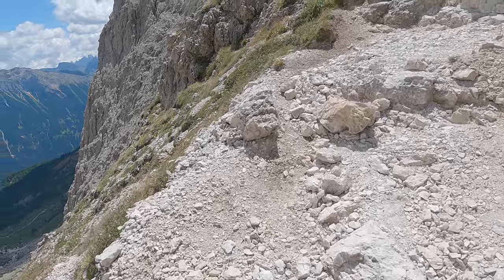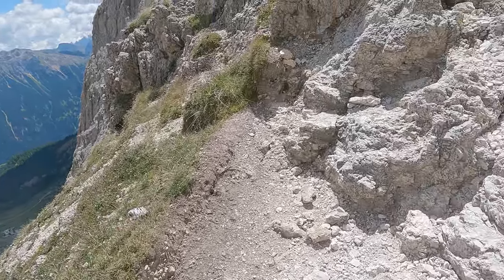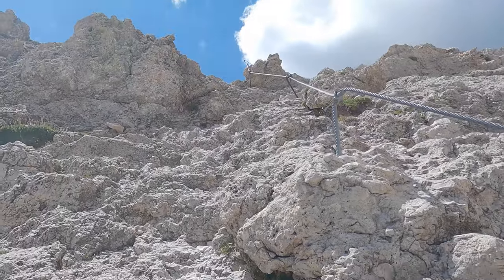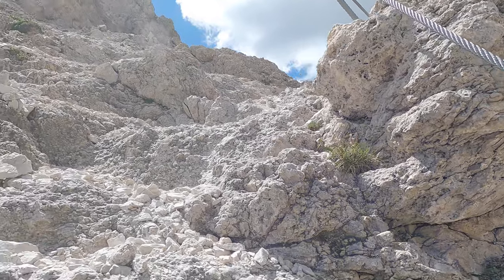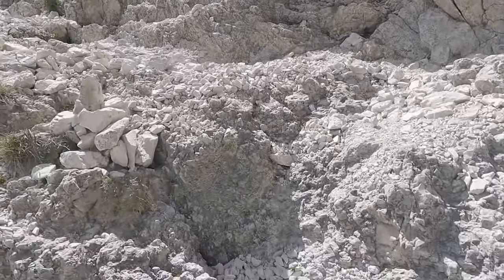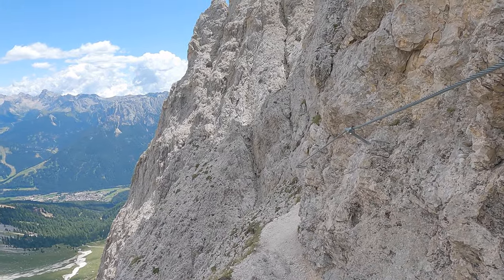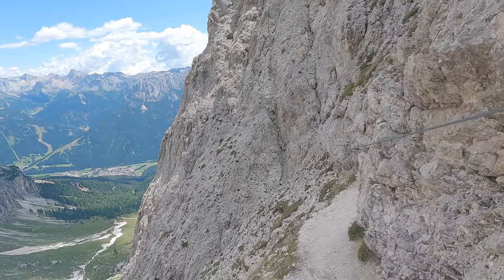A via ferrata is a protected climbing route that allows non-technical climbers to ascend steep or sheer sections of mountains on a variety of cables, pegs, and ladders while using a harness and lanyards. Now, these aren't very popular in the US, but self-guided via ferratas are all over the Alps and can be done by anyone with the right equipment and experience. And I saw people of all ages, as young as 8 to as old as 70 on the via ferratas here in the Dolomites.